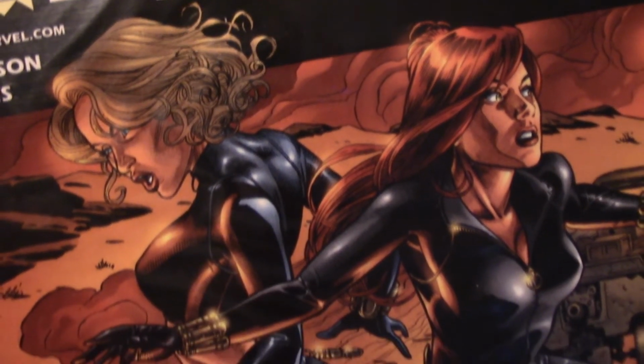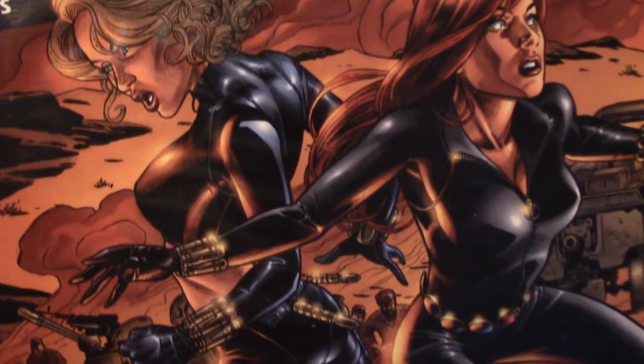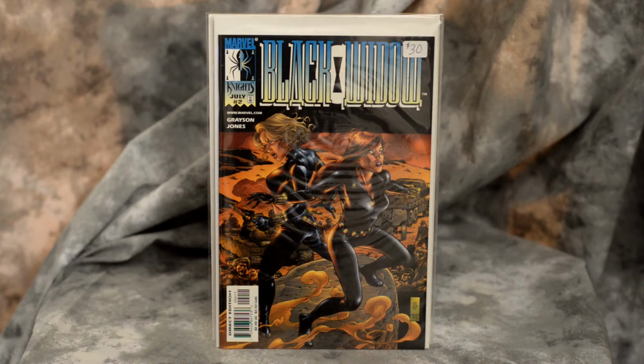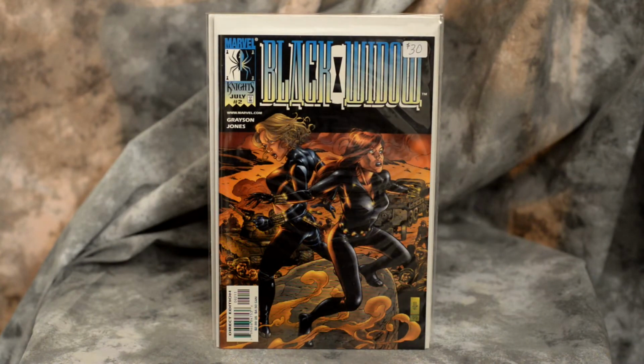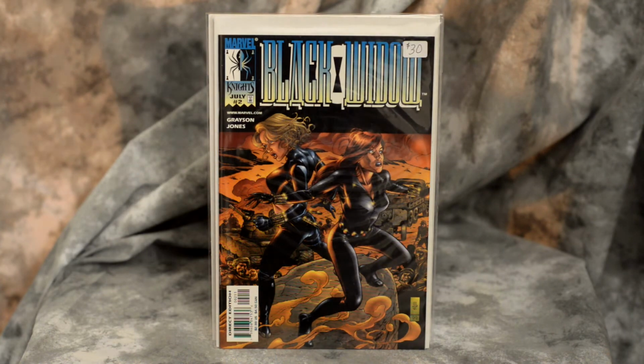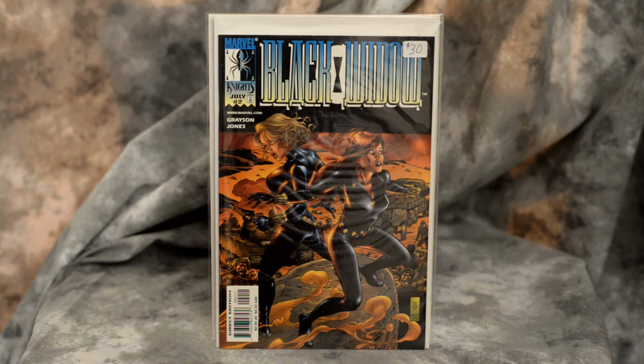Now, in the subsequent Black Widow Volume 3 miniseries, we get flashes of what could be the Red Room Academy, which is more in line with what I expect them to explore in the upcoming movie. Raw copies of this book are dropping for $5 to $10 US online on eBay, while a slab 9.8 copy you could have for about 40 to 50 bucks US.